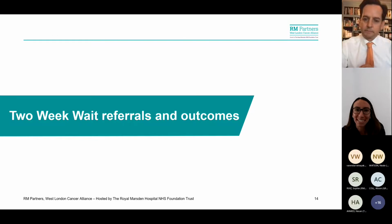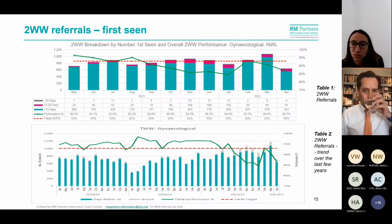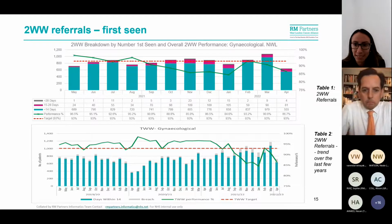Thank you. So firstly, we're going to look at the 2-week wait referrals. So this first slide shows you the volume of 2-week referrals that were GP initiated and consultant upgrade, over the course of last year across all of the hospital trusts in North West London, so the whole of North West London stats.